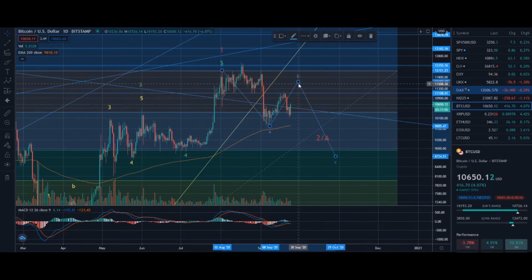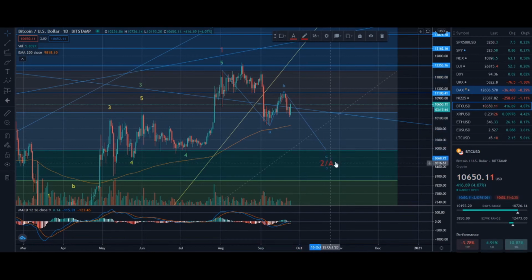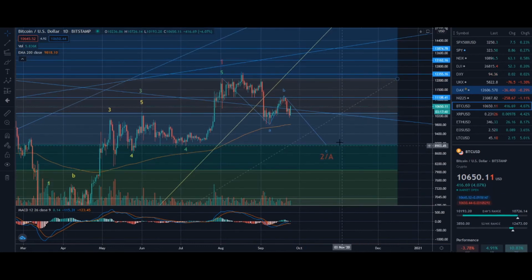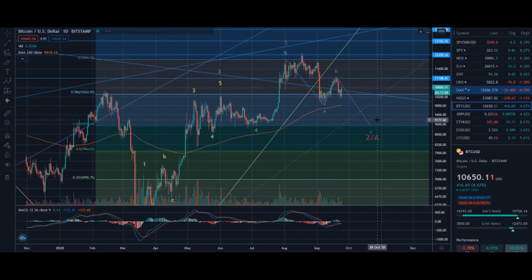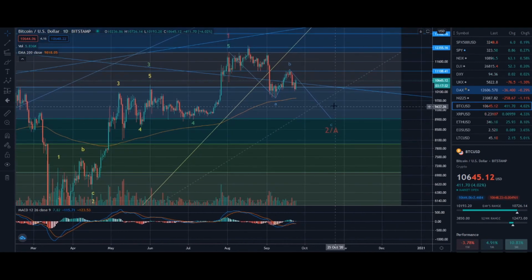But those scenarios on the downside have to be taken into account, so you have to keep them in mind. Essentially, this is definitely a possibility. So yeah, money management is very important in Bitcoin, just as it is in every other asset that is around.